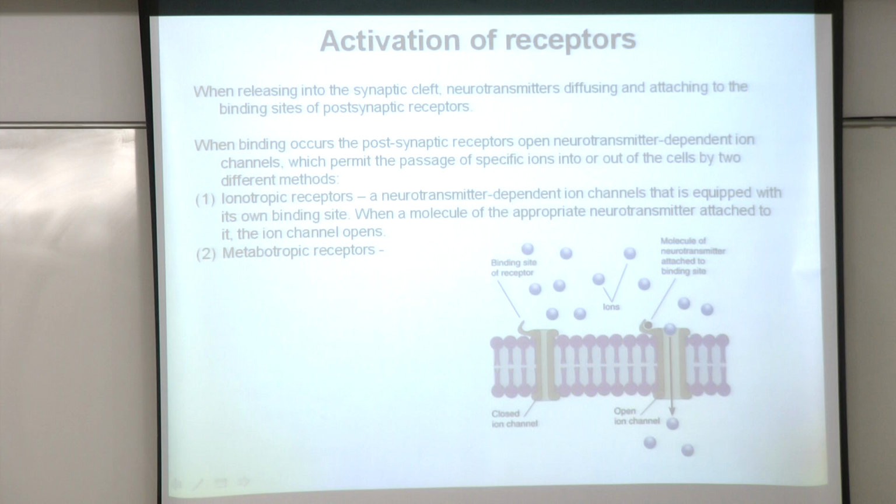So let's see how a receptor can activate it. When released into the synaptic cleft, the neurotransmitter diffuses and attaches to the binding site of the postsynaptic receptor. When binding occurs, the postsynaptic receptor opens neurotransmitter-dependent ion channels, which permit the passage of specific ions into or out of the cells by two different methods. So we'll talk now about the ionotropic receptor and the metabotropic receptor. The ionotropic receptors are the simplest, so we'll talk about them first.